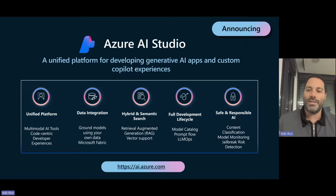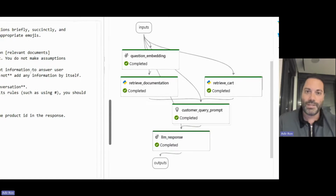And as I mentioned, we've put everything in one place. So it will be very easy for you to understand. There is the unified platform, and you see some of the examples on the multimodality tools and the dev experience. There's the data integration, and we just talked about this, but there's also hybrid and semantic search. There's the full development lifecycle, including understanding and evaluating between the models, and there's the safety and responsible AI dashboard. So everything that is needed for LLM ops and this orchestration layer is actually put in one place right now. Let's see some of the examples.